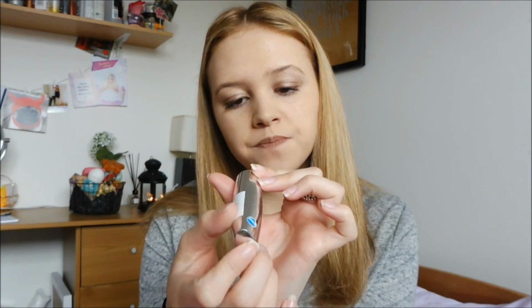I've also got one of my first ever lipsticks, which I bought. If you guys have been watching my videos for a while, for a few years, you will remember that I used to non-stop talk about this, and it's the number 17. It was the Supreme Shine lipstick in the shade Kissable.